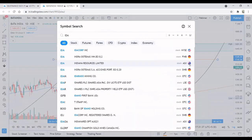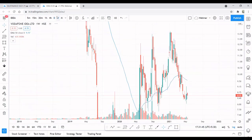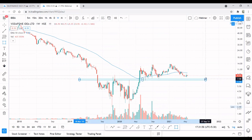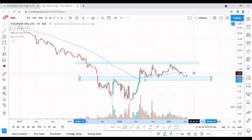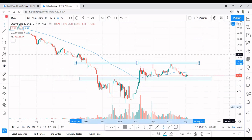Next is the idea. Currently it's near a support zone, and it has been consolidating for a while now. So 7 to 8.2 levels is a support zone here. So you should look for price action. What happens here? If it goes below 7, you can see 6 and 5, and above 13 you can see 1750 and 20.